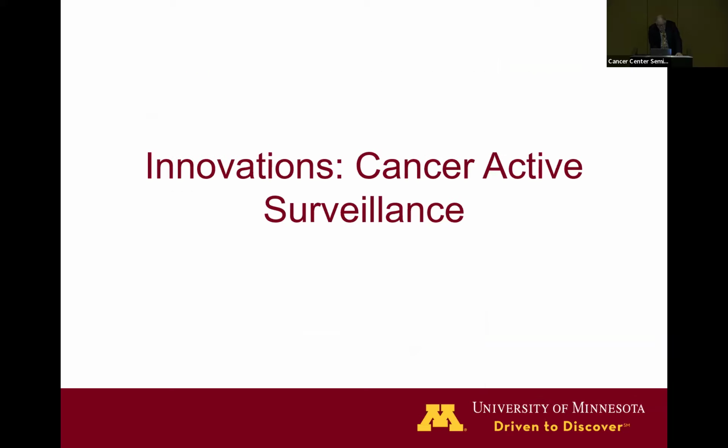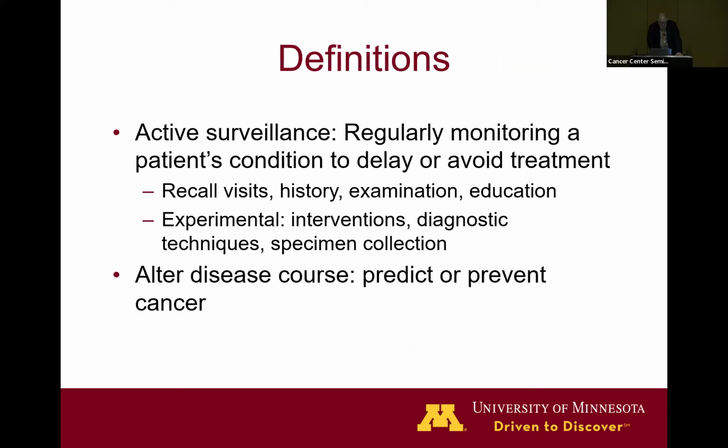The other stuff that I think is kind of important here is a couple definitions. What's active surveillance? It's regularly monitoring a patient's condition to delay or avoid treatment. This is done in prostate cancer, thyroid cancer, breast cancer as well. So we have recall visits, history examination, and education. That's how we kind of run this thing that we've called an active surveillance program.